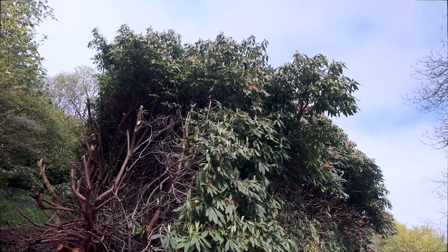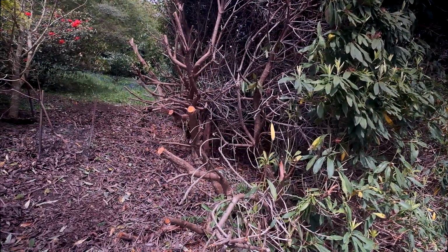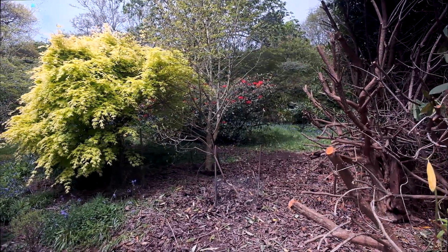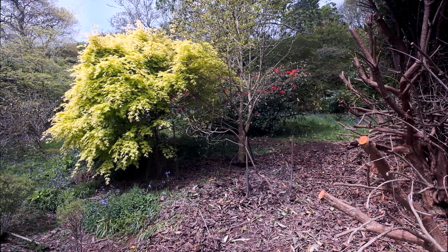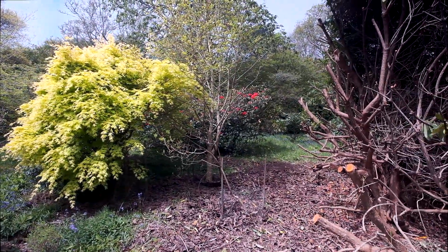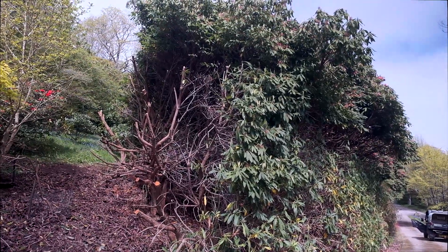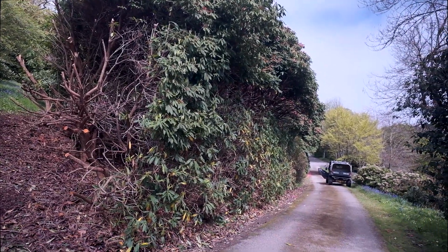Now, Cornish Red can be a bit of a thug, and over the years its thuggery has encroached onto a rather nice deciduous azalea, was pushing into a Magnolia lobneri wildcat, and even more importantly starting to push into this extremely lovely Acer palmatum with its gorgeous yellow leaves. And I think you could probably have cut this rhododendron back at any time of the year, but obviously you're going to lose the flowers for a year or two now. And we've been really quite ruthless.